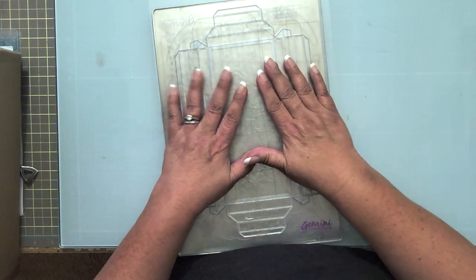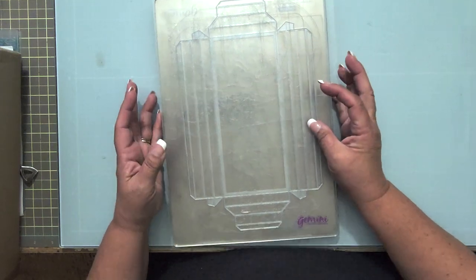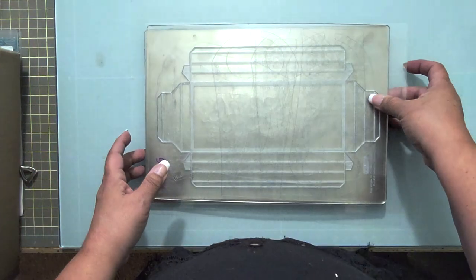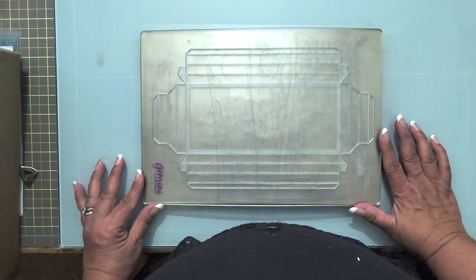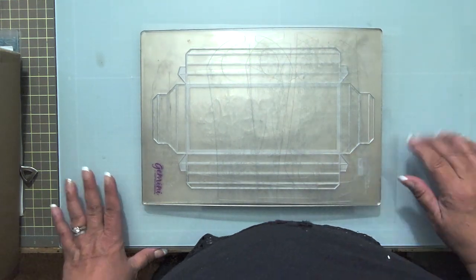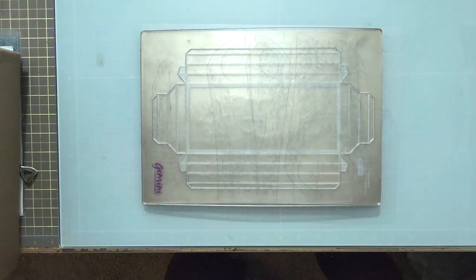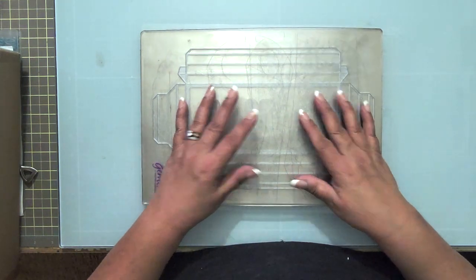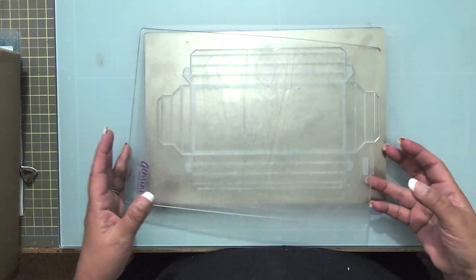And there it is. So you can run it, if you have the regular size, the large. Let me turn it this way so you can actually see it better. Then you can run it through your standard Gemini. It's not going to fit your Junior, I can tell you that for sure. But it will fit your regular size Gemini. So in my case, that works.